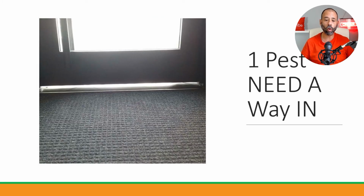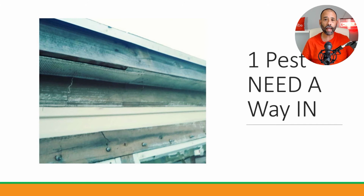Here's an exterior door to a restaurant. Rats were just walking right in. Roaches all the time. All we have to do is install a seal outside those doors, and the problem is solved. Here is a repair job that was done that wasn't done right.